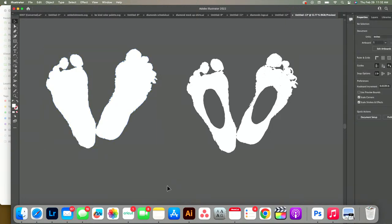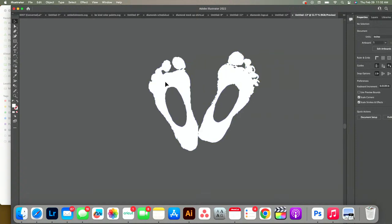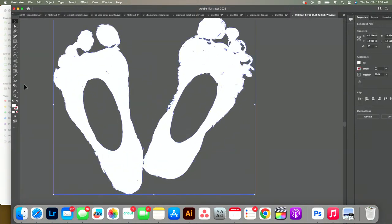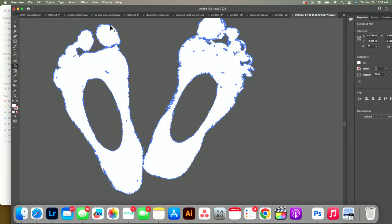And then do it like that. Totally do it like that, make it easy. The other way to do it, if you have specific selections that you want to fill in, is to come over to your Shape Builder tool and see how when I'm hovering over it, it kind of highlights it.